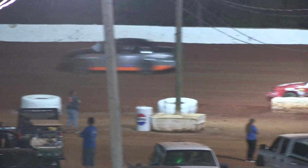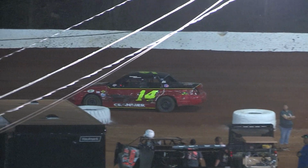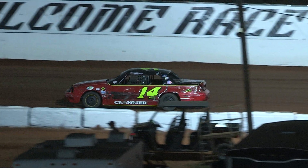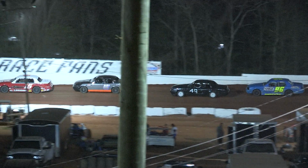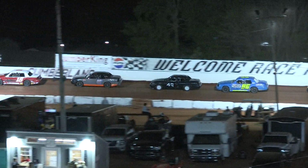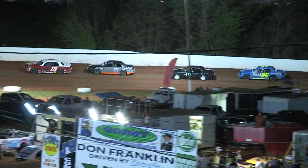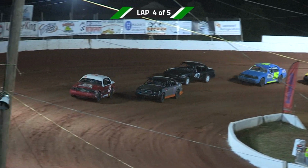So we'll get everybody back in their original spots as we did have a spin over in turn number 1 and 2. That was Brandon Kramer going to bring the caution out. The one of Addison Smith. So we're going to see green, white, checker. We got them lined up the way they were lined up before the caution. Coming to the green.